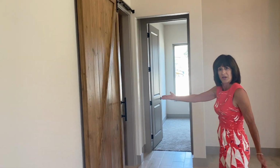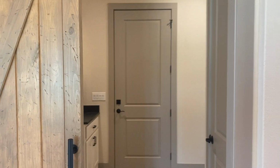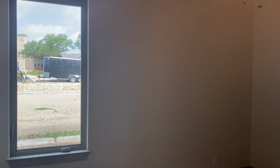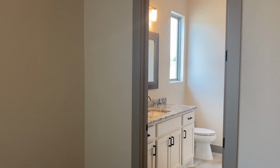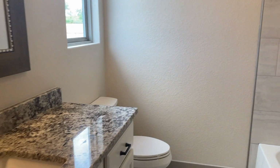Off the great room, you have the laundry room with a beautiful barn door. This heads right out to the garage. And then guest room with private bath. Granite countertops. You'll see the lovely tile floors that run in the great room and bathrooms. Nice large closet.